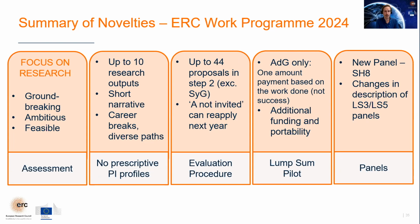Another thing, for advanced grants only, is a pilot that will be running using a lump sum financing model. So it's one amount payment that is solely based on the work done. So no milestones to be ticked off. It's the effort that counts. And then finally, the panels. As I have mentioned before, there's a new panel, SH8, and there's a slight change in description of the two LS panels, LS3 and LS5.